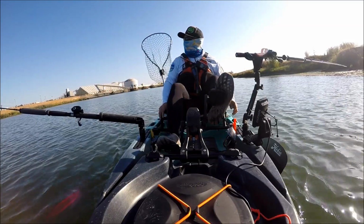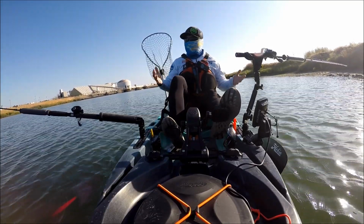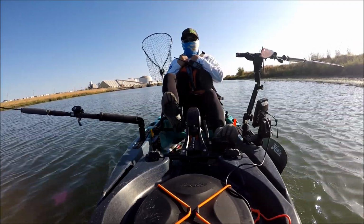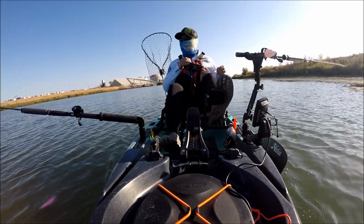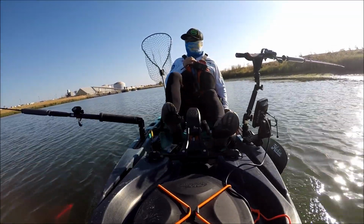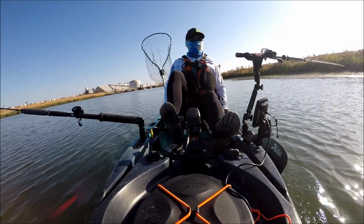So let's see if I can get into some stripers today. So I paddled out to the deep water channel. I'm right next to FedEx right now, and so far nothing, no bite. So it's going to be a tough day today. I'm also not marking much fish right now, just a couple here and there. I haven't run into a school of stripers yet, so I'll have to get really lucky to get some striper action today.